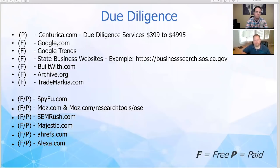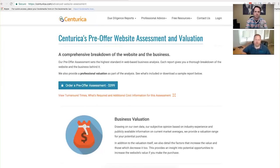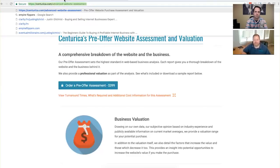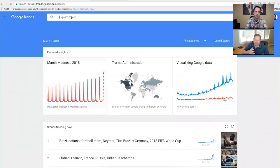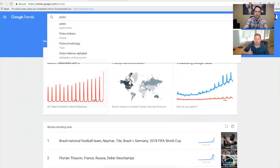The next two are related, obviously, Google.com and Google Trends. Everybody knows what Google is. I'm sure most people know what Google Trends are. How would you use each of these sites in a due diligence process? Sure. So with Google, it's just a matter of Googling things either about the business or about the person. If you're buying a business, Google the terms that are around the business and look for red flags.